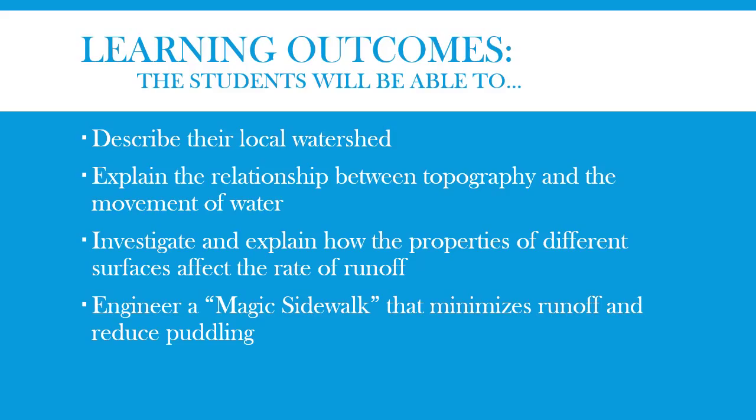They're going to do various laboratory investigations as well as simulations so that they can investigate and explain how the properties of the surfaces affect the rate of runoff. They'll be looking at porosity and slope and various other factors. After they have learned about all of these variables, the students will engineer a magic sidewalk, one that will save their shoes. It will save their shoes because it will minimize runoff and it will reduce puddling.